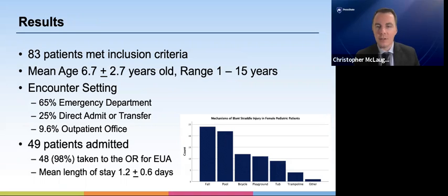The displayed graph shows the mechanisms of injury for all patients included in this cohort. Most patients were seen in the emergency department or directly by the pediatric surgery team, and of the 49 patients admitted, 48 of them required operative intervention, most commonly an exam under anesthesia with laceration repair. Mean length of stay for admitted patients was just over a day.